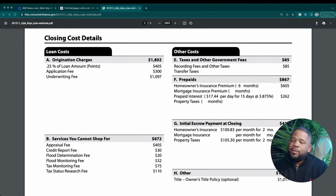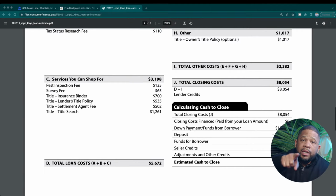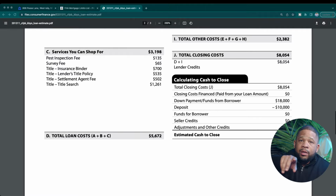So closing costs, again, is 5% on average, could be less, could be more. Now, your seller's concession will be listed on here too. So if you scroll up a little bit to the bottom of page 2, you see the box with all the total costs right there, I and J? Yep. So now you see is seller credits. Exactly.